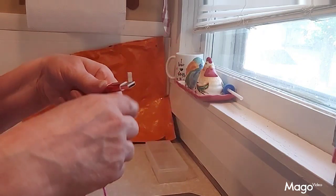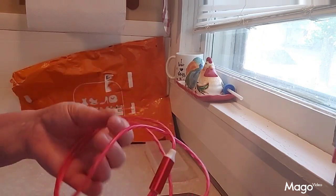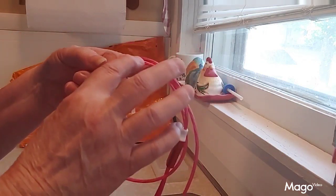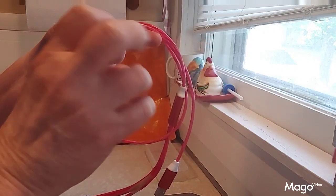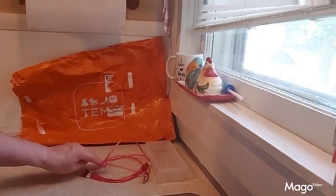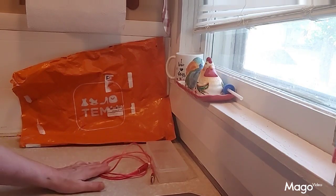And the cool thing about this is, I wish I could plug it up to see, but this is red. It may not look red in the video, it looks pink. But there's flashers in here. When you plug it in, it's charging, it's flashing like that. Kind of like a marquee sign. It's really pretty. So I'm thinking about maybe getting some more of the chargers from Temu, phone chargers, since I've tried this one and I know that it works well.